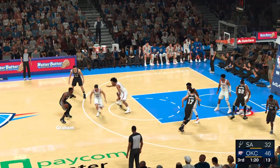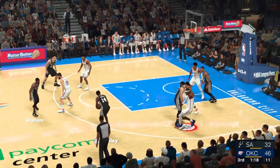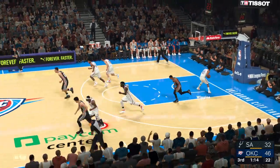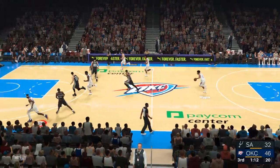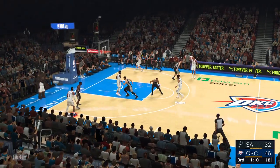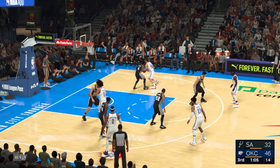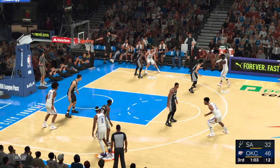Now here's Graham. Defense right on him. Pass to West. Three-pointer. It's rebounded by Oklahoma City. That is not a guy you want to allow open looks from range. Lucky for the defense, he just couldn't get it to go. Outside, Dort.